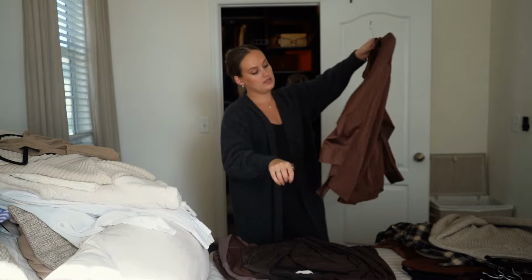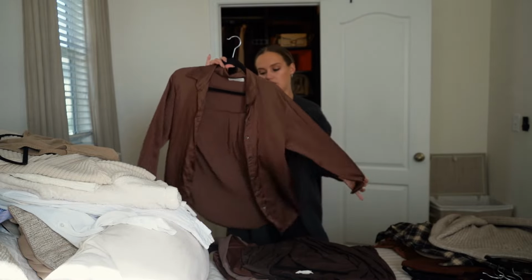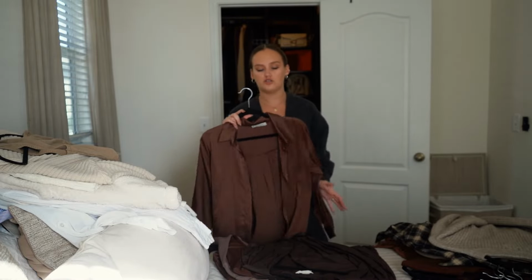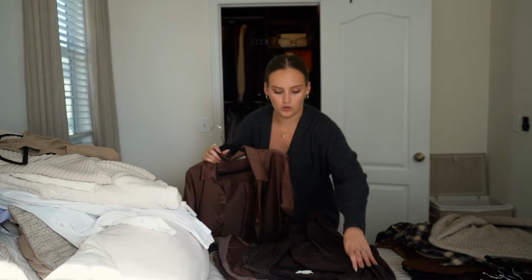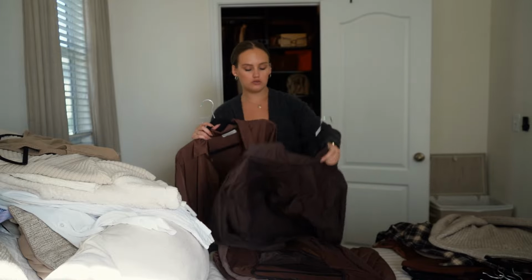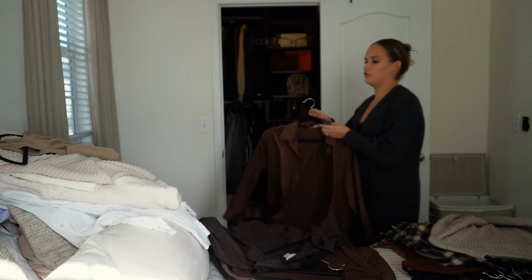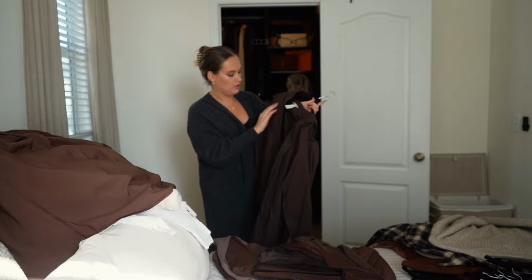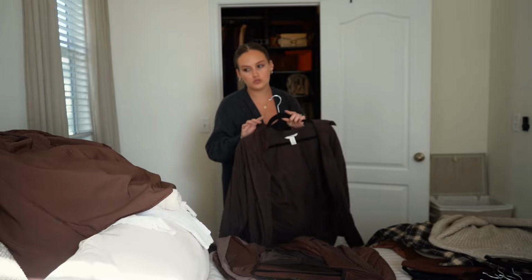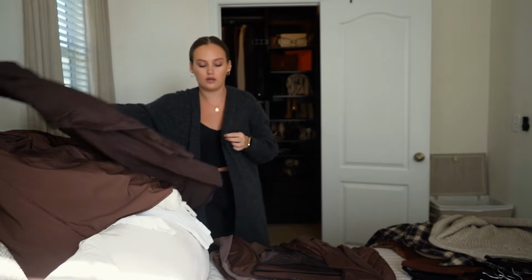Maybe I can get rid of this silk satin, if you will, button up. Since I kept the green one, I'm not sure if I need both of these. I also like to have a full thicker material button up usually, not so much these satin ones. No, I like a lot of these things. This button up actually has kind of a weird stain on it. It might not be super noticeable, but I might have to think about that.